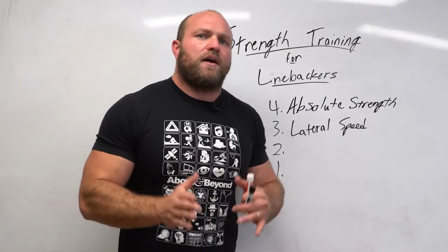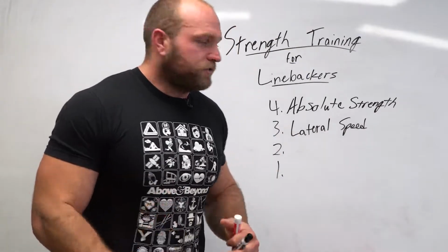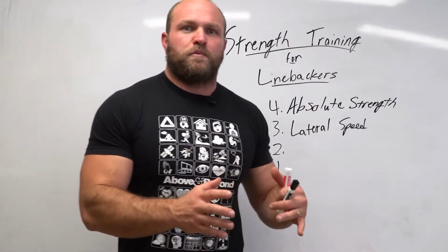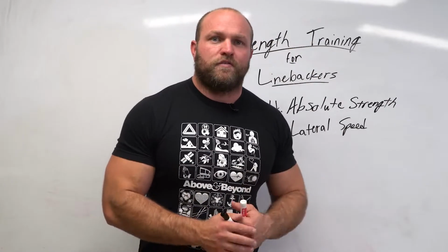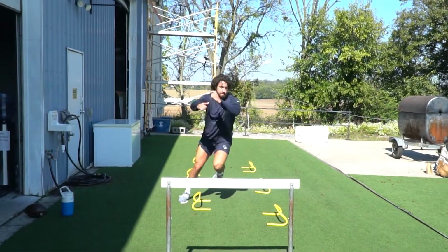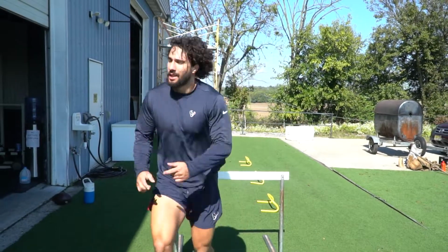They've got to have really good lateral speed. And that means developing that in the weight room, but also developing that on the track, developing that on the field, using various strength exercises to improve lateral speed is absolutely key.